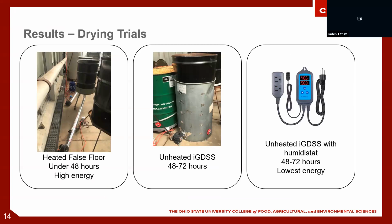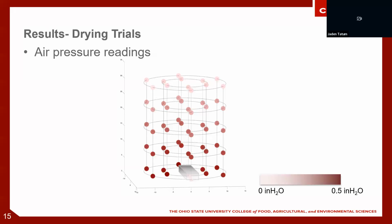Over our multiple years of trials, we shifted from a heated system that dried grain in under 2 days but had a really high energy use to an unheated system that still took 2 or 3 days, so still less than a lot of the solar drying that's going on currently. And we really minimized energy use by doing unheated drying. We also found with our air pressure readings that the air pressure was pretty similar around our system, even though we were using that duct, so it was even throughout the grain body in the barrel.